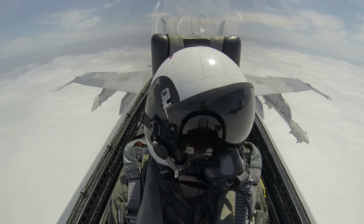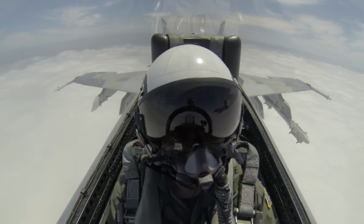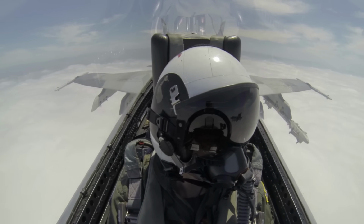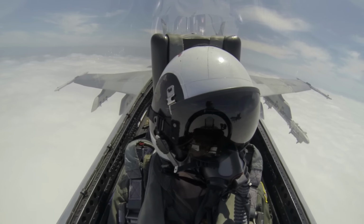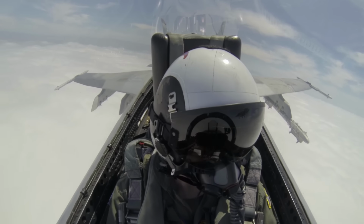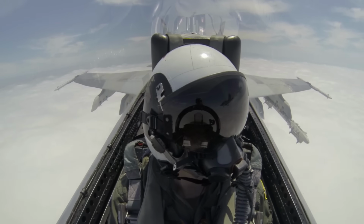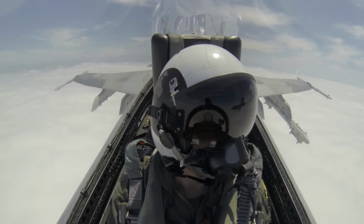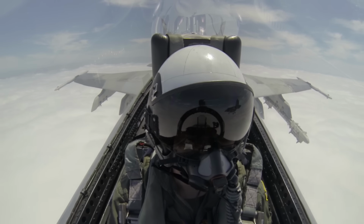You can see kind of in the visor. If I had more cameras, I'd have a better angle, but you can see there. And then rejoin, room fingertip, basically flying through the weather. It's a lot of work for both the wingman and the flight lead because you have to be smooth.